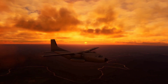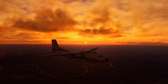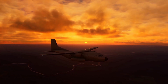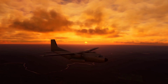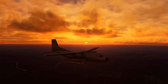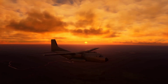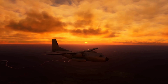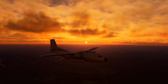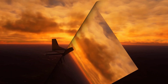And the morning sunrise. Oh, that's so pretty. Does this old heart good. I know, I'm just a sentimental old fool. What can I tell you? I just think it looks really cool. The sun rising through the clouds. Something Microsoft Flight Simulator does well. I will give it credit for that. Those turboprops sound good. Very good. All right, speeding up again.